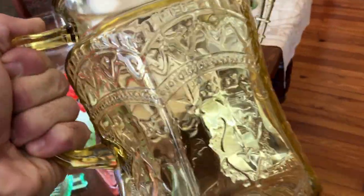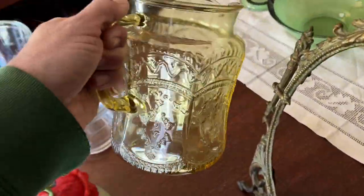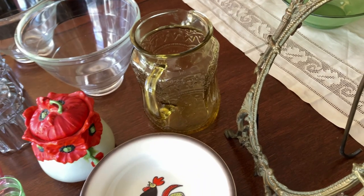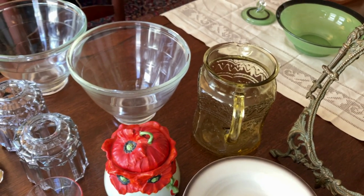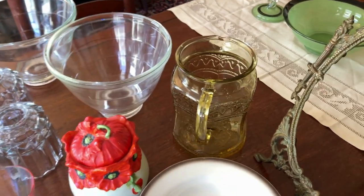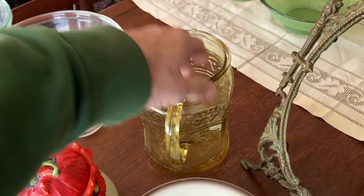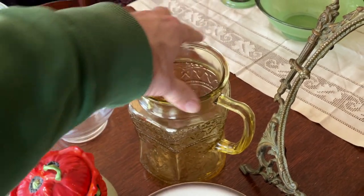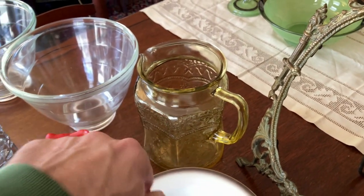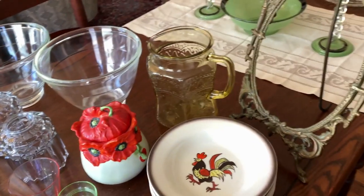But that's the example with the molded handle on it. That particular pitcher, one just sold in, I think, last November for $73. I've got some dust on it from drying it off, or fuzz from the towel. This has no chips or cracks, and I'll be excited to sell that.